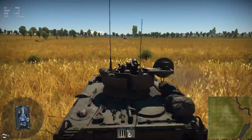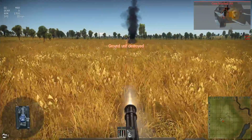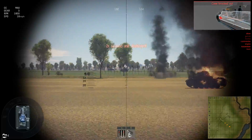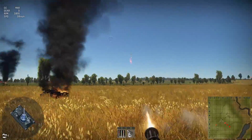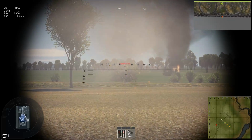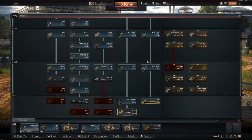Yes. Get over here. Nobody's safe. Nobody's safe from the Vulcan. Yes. More. Now, ignoring that, I'm sorry, one man can't have the power of a minigun.